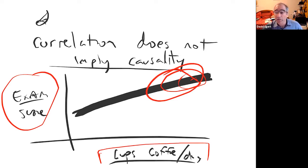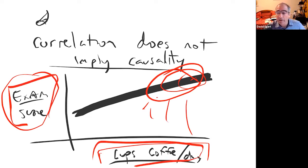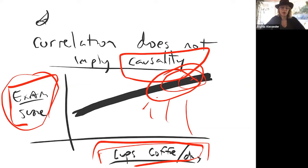But the people who were studying more in their study groups were spending more time in the cafe and buying more coffee. So yes, people who drank more cups of coffee did better on their exams, but it wasn't causal. The coffee kind of came along for the ride, right? It was actually the study groups that were the causal thing. So how would you know that? Why would one assume that there are other factors involved in the causality?